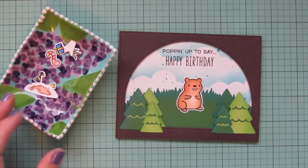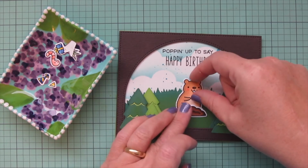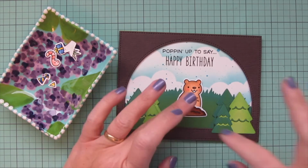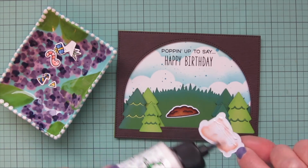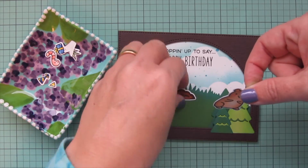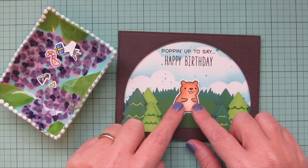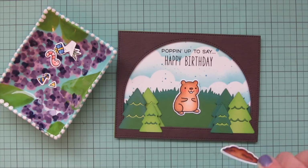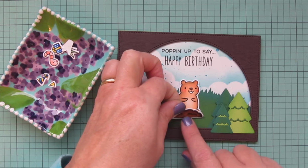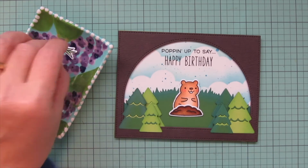And I'm going to add the little dirt pile down below. So I'm kind of figuring out my placement before I commit with the glue. And once I'm ready, I will go ahead and glue him down first because I want to work back to front. So I'm going to have him, and then I'll take that pile of dirt and just add it so that it's kind of covering up his feet so it looks like he's popping out of the ground.